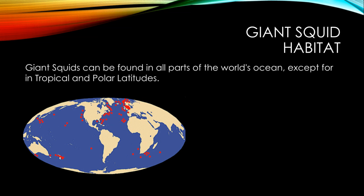The giant squid, Architeuthis, is mostly something you can find anywhere. You can find it all over the world. There are only a few parts where you cannot find them, which are in tropical regions or in polar latitudes. So anything close to the equator, or anything from the top of the north to the south pole, you won't be able to find them.